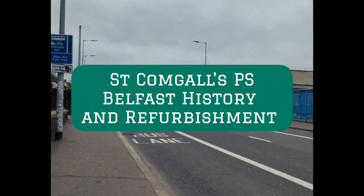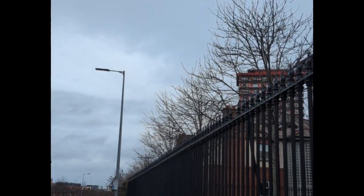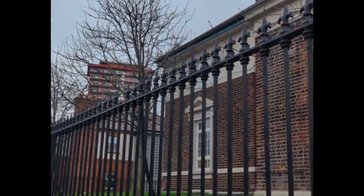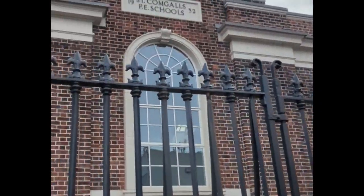I'm currently on the Lower Falls at the minute, so up there are some of the peace walls in the shadow of Divis Tower. I'm actually here to do a quick history video and have a look around inside this beautiful looking building. This is called St. Comgall's. It used to be a primary school, as you can see there.